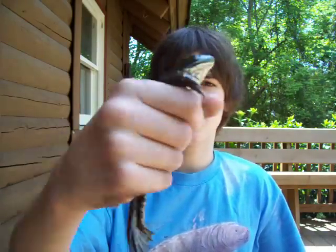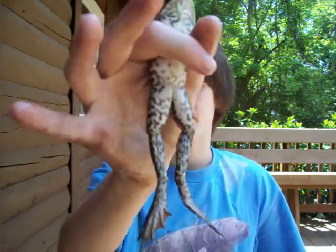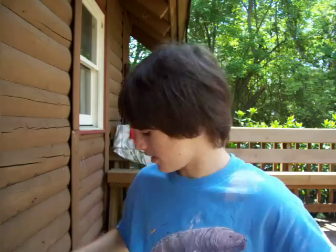It's actually considered a juvenile still. They get a hell of a lot bigger than this. If you look at Herp Keeper's channel, he just caught a big old bullfrog. I think it was the other day, but yeah. This is a lot smaller than the one he caught. I gotta keep it wet, so I got a bucket of water over here.